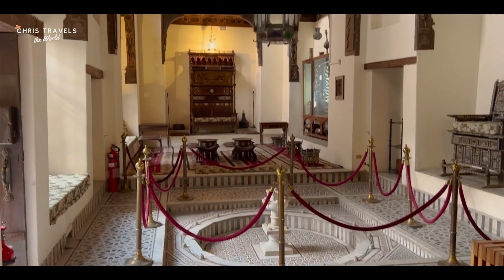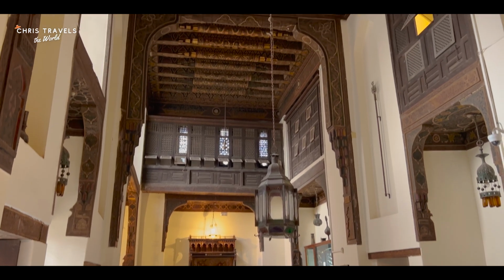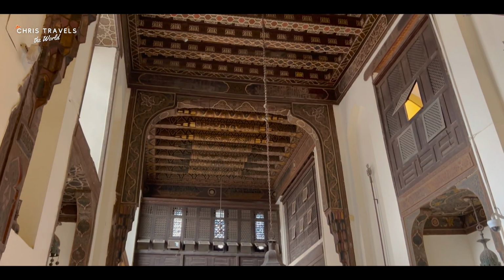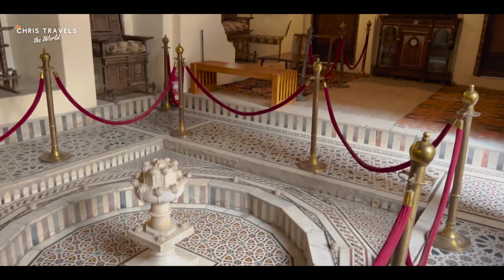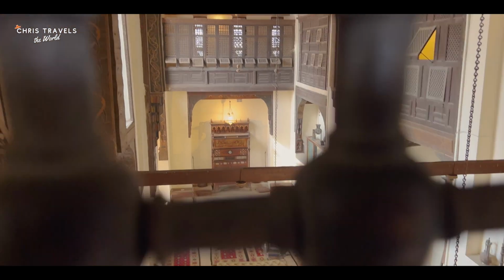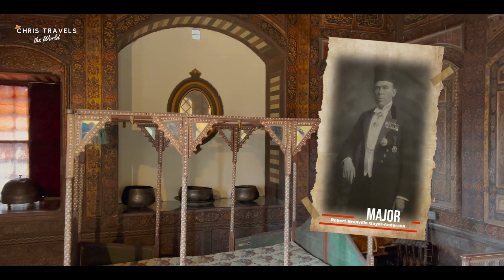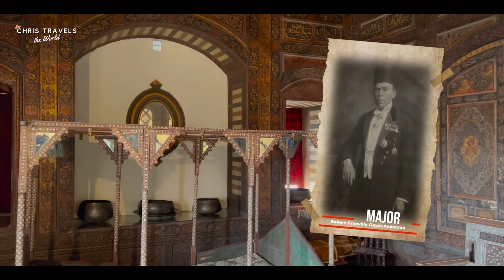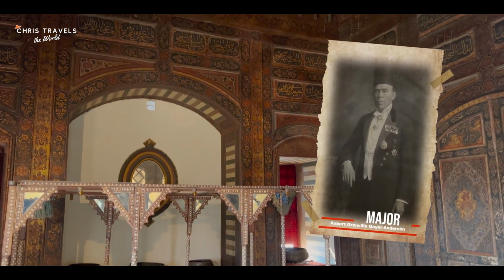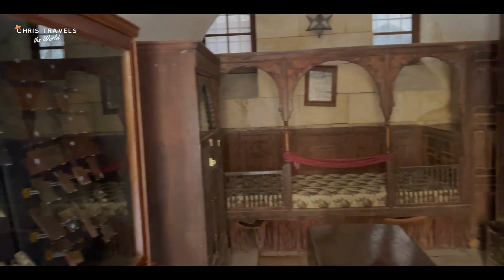Built almost 100 years apart, with the large house constructed in 1631 AD, both houses were well preserved due to their excellent condition. In the 1930s, the Egyptian government restored the houses in a traditional Islamic style. Right after, Major Robert Grenville Gayer-Anderson, a retired British Army officer and avid collector of Middle Eastern antiques, secured the lease to live in them.